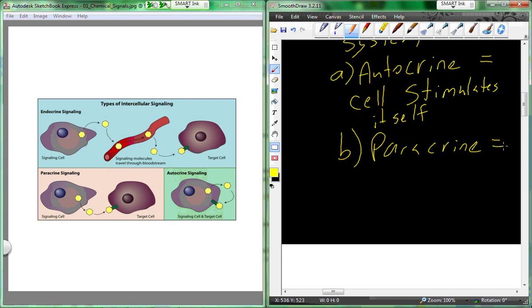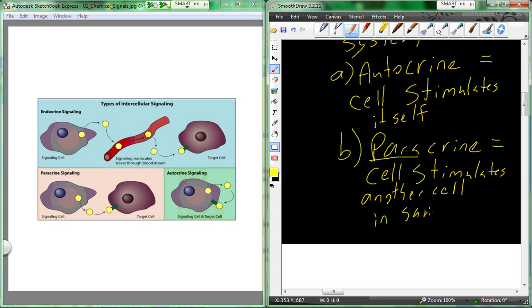The second type of signaling is paracrine. And paracrine, P-A-R-A, basically means in the same neighborhood. So in a paracrine signaling system, we have a cell that releases a molecule to stimulate another cell within the same tissue. So in other words, a neighboring cell within that tissue is going to get stimulated.